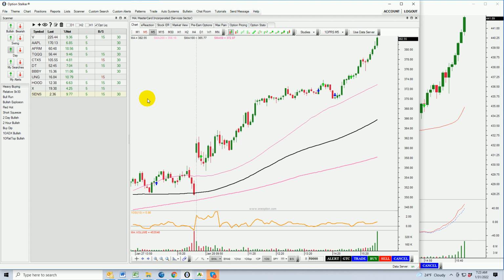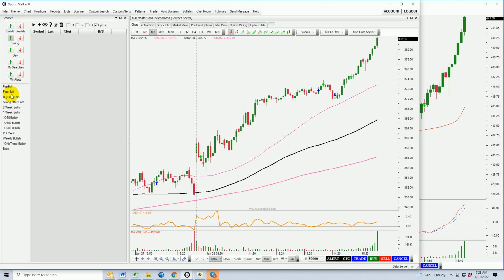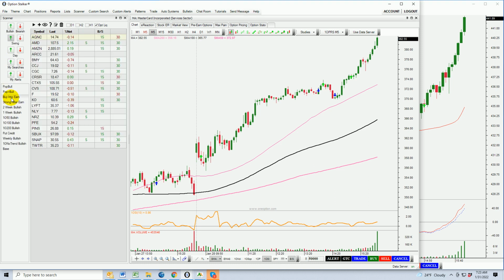I'm going to go into a couple of searches here, try and find some stocks that'll set up well for us. This is earnings season. So the first search I'm going to do is go into buy into earnings. These stocks rally into their earnings announcement 75% of the time or more, and they've done so over the last 3 years. I know this because I collect the data. So if I look through these lists, I want to find stocks that are forming nice support, and I'm going to go under the premise that they are going to move higher.